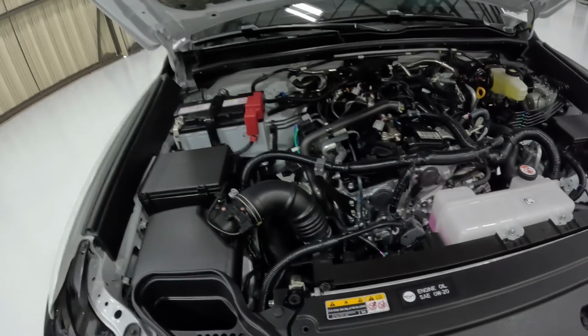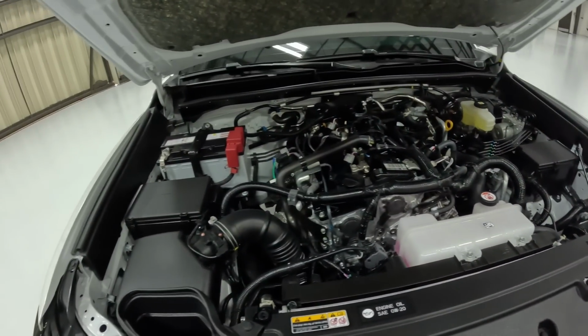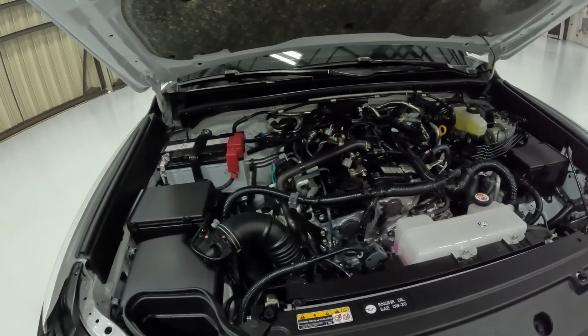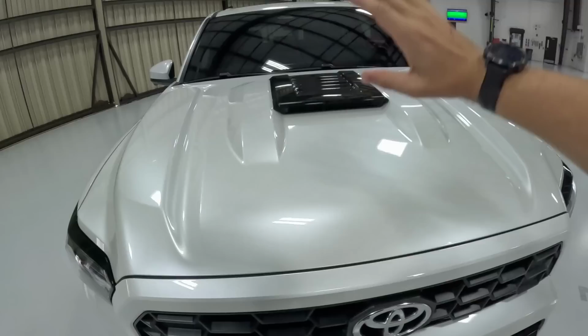To be honest, this platform, I mean, we see twin turbo V6s on the Land Cruisers. Upscale brother, the Lexus GX, the Land Cruiser 300 shares this platform as well. And the Tacoma and the Tundra and the Sequoia all share this platform, this new F platform for Toyota.